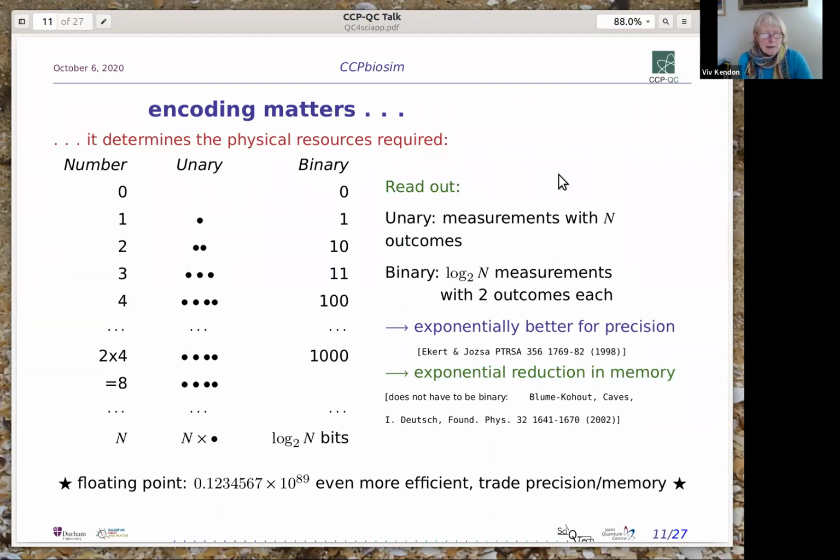It's better for precision because you're measuring bits, and you just add another bit, and you're still measuring is it 0 or 1, but it's doubling your precision there. And it reduces the amount of memory you need. So this again is not a quantum thing, but it got partly forgotten as people started to think about quantum computers, and they had to remember that some of the basic stuff to do with classical computing also matters.